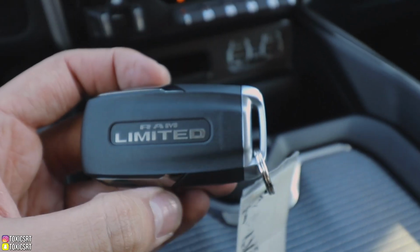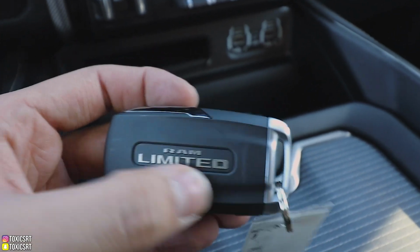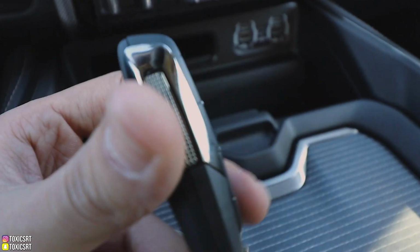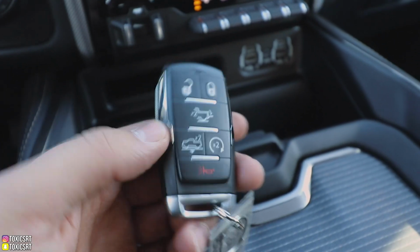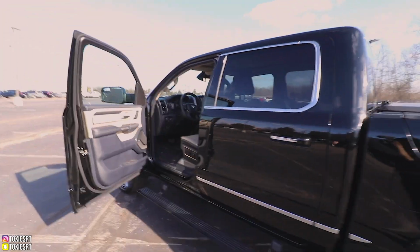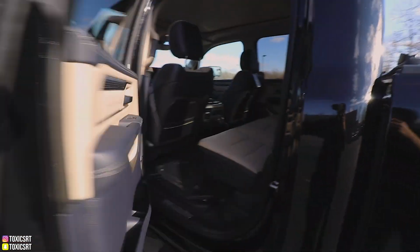And also I want to show you guys this key. Look how beautiful this key is. It says RAM Limited. Most other ones just say RAM. This says RAM Limited, and it's like a different color right here. Pretty cool. But now let me show you guys the back. This is my favorite part about these Rams. The back is huge.